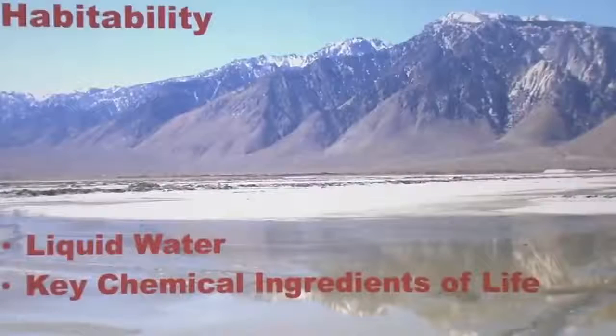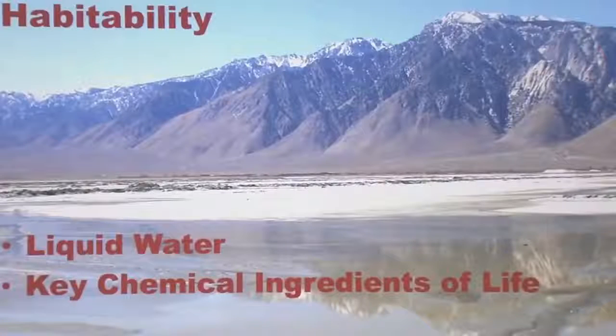The key chemical ingredients for life, at least by analogy with Earth. We're not talking about science fiction here. Our best way of looking for life on Mars is by analogy with us on Earth. Living things on Earth share a lot of common characteristics in terms of the chemistry. So carbon, hydrogen, oxygen, sulfur, phosphorus, nitrogen. There are five or six elements plus a few others that are common denominators for all of us and bacteria and everything else. So let's see if Mars had those to provide as raw material for life.